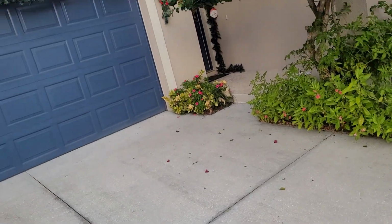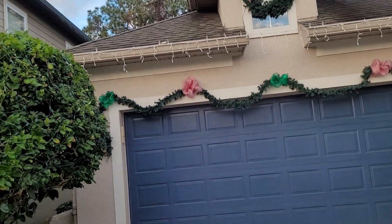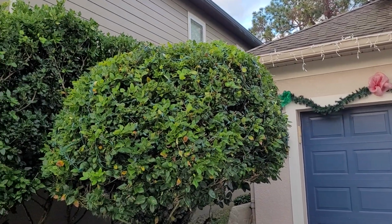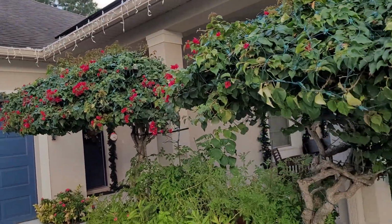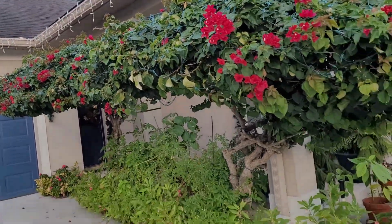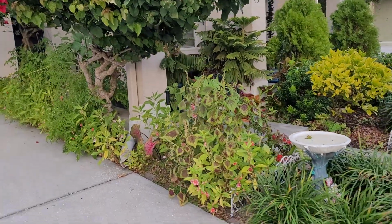I think you can see we've been out. I've been hanging garlands, and Rick has been hanging lights. At night it looks really pretty, and I have to come back out and show you his work more than mine. I take care of the inside.